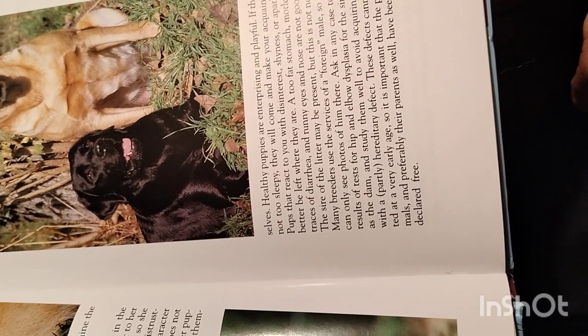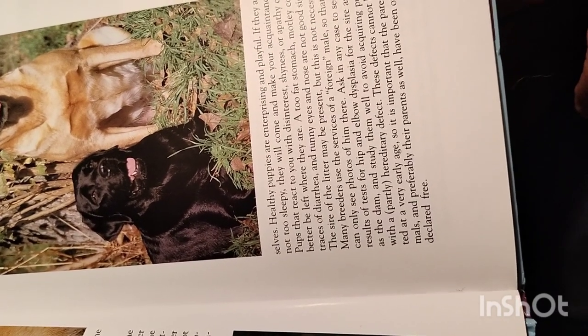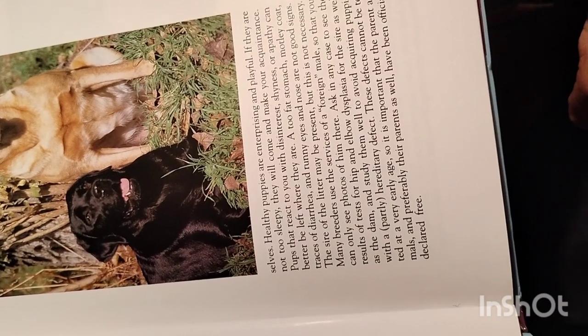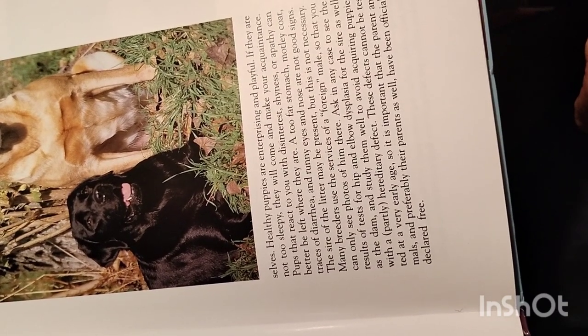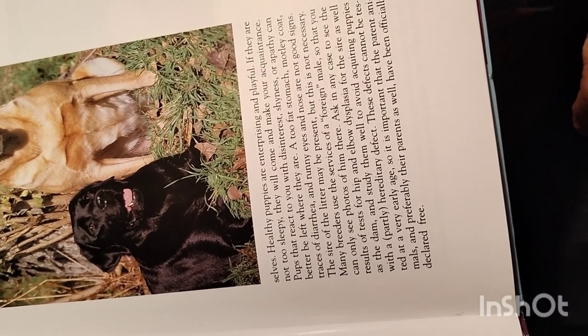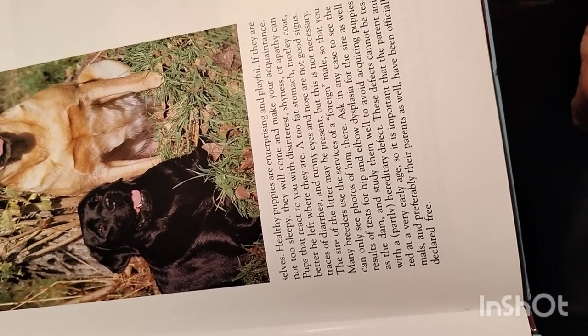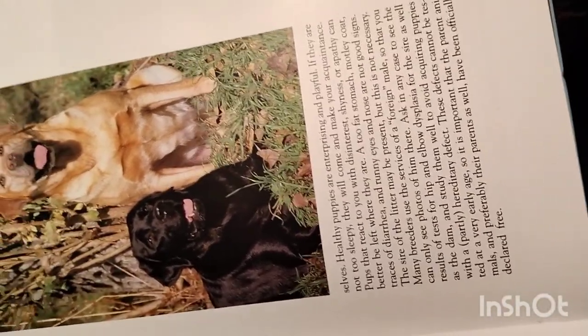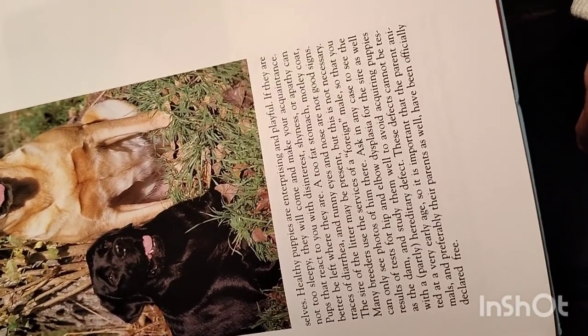Healthy puppies are enterprising and playful. If they are not too sleepy, they will come and make your acquaintance. Pups that react to you with disinterest, shyness, or apathy can be better left where they are. A too fat stomach, moldy coat, traces of diarrhea, and runny eyes and nose are not good signs.